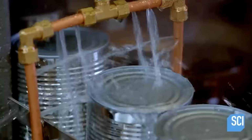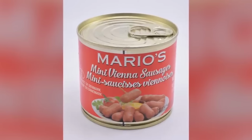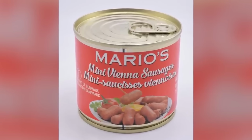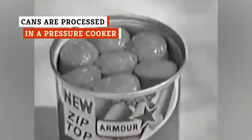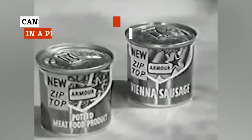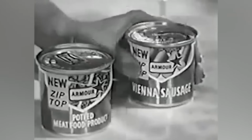Once the cans are back on the line again, water sprays over them to ensure that they're clean. The cans are then loaded into enormous baskets or racks. These containers will then ferry the cans to a pressure canner. If you wanted to can Vienna sausage at home, you would need to put your jars in a pressure canner for between 75 and 90 minutes to prevent spoilage. Plants that produce canned Vienna sausage have to do the same, but specialized machinery, called retorts, do it much more quickly. Retorts can come in different shapes and sizes.